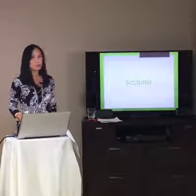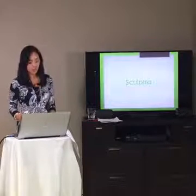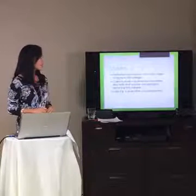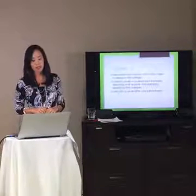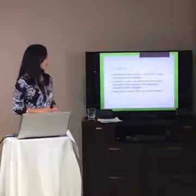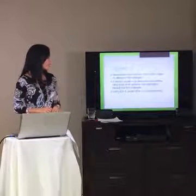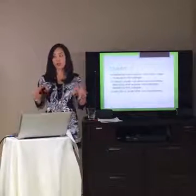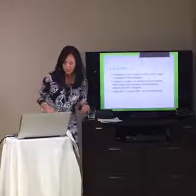So Sculptra is different. It's not a hyaluronic acid filler. It is actually made from polylactic acid, which helps to replace lost collagen. It corrects shallow to deep facial wrinkles and folds that appear with aging by replacing lost collagen. It lasts 2 to 5 years, but you need to commit in your mind to at least 2 treatments, so you want to have at least 2 to 4 treatments.